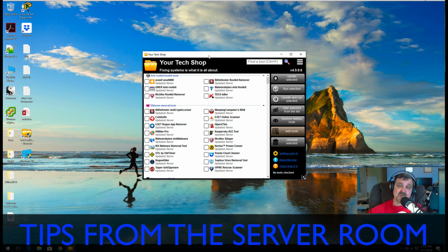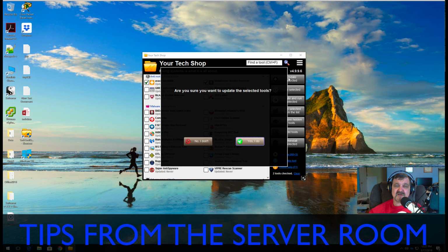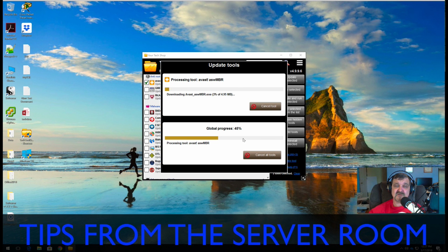Now, what's really cool about it is these tools you can update at any time. So to update a tool, let's say I want to update Bitdefender Rootkit Remover. I simply check the button, and we'll check the button for Avast. And I click on here, Update Selected. Now, when I click on Update Selected, it says, are you sure you want to update the selected tools? And I said, yes, I do.